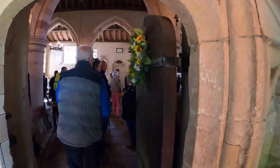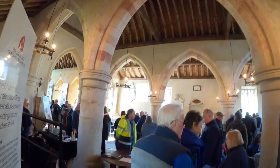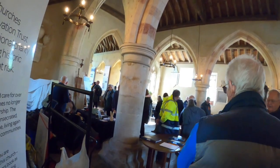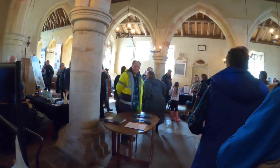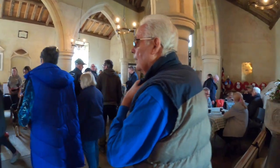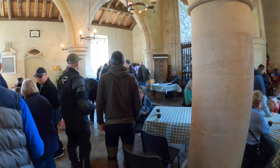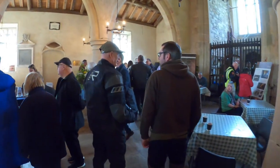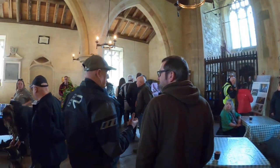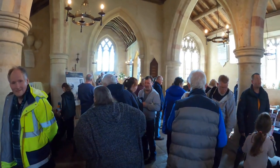Just going to have a look in Imber Church itself. Wow. Oh, they've got a little cafe. There's the gang over there, getting a cup of tea. There's the bells. Some beautiful flowers up on the altar as well.